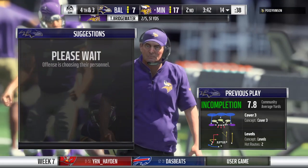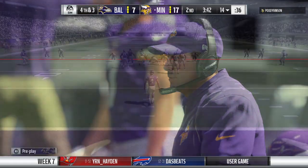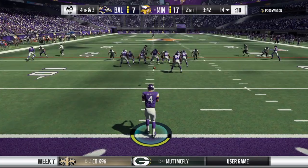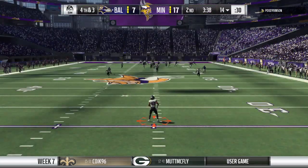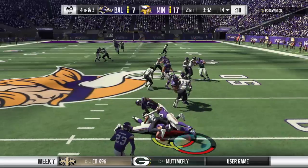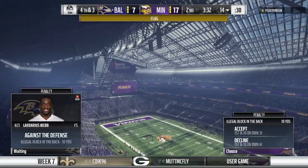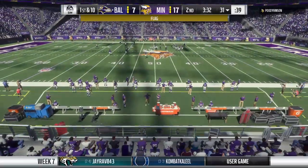I'm not sure we could spot any tendency here on this 3rd down. They could have run it or passed it. Either one was available. They chose to try and get it through the air, but they were unsuccessful. And Quigley now on to punt as he sends this one away. Campanaro on the return. So this will be accepted as it moves the offense backwards.